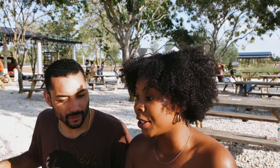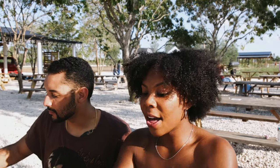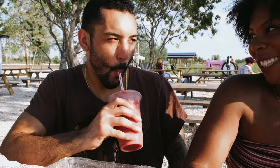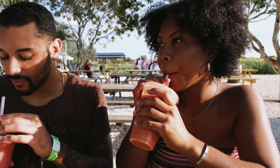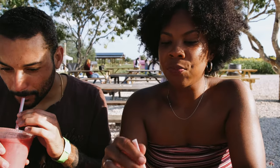But we also had some smoothies from the stand. And as I mentioned before, the strawberries that are in our smoothies were from the farm. So I got the Island Quench. And what did you get, Martino? I got strawberry and banana. Nice. I'm about to try mine. Yummy. Good, right? Super refreshing. It has been a successful day at the berry farm.